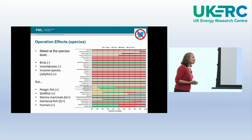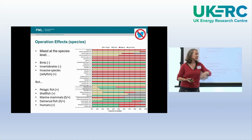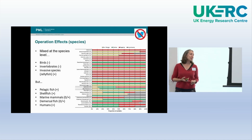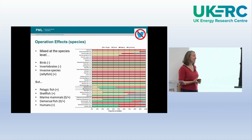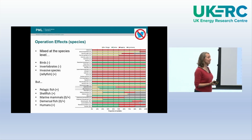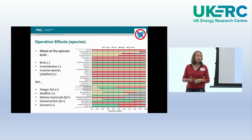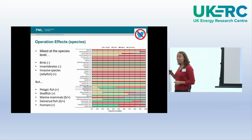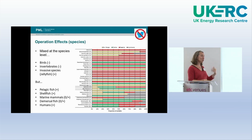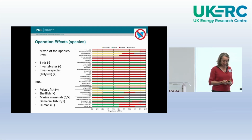Another thing I draw your attention to, if you look, this line here is harbour porpoise. In this case, you've got 5 studies. Some of them saying it's positive, some of them saying it's negative, some of them saying there's no change, one of them saying it's inconclusive. This is how muddied the picture is. It's really complicated. So be really conscious when you see these statements about offshore wind being good or bad for this species group or that species group. It's a lot more complicated than that.